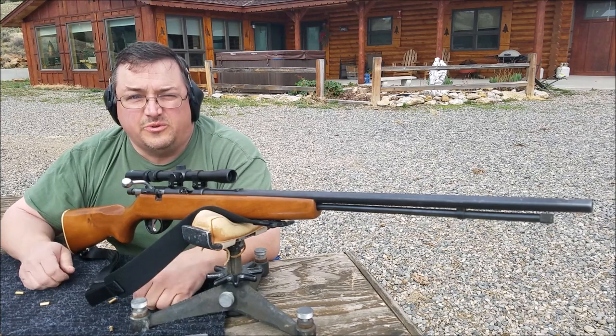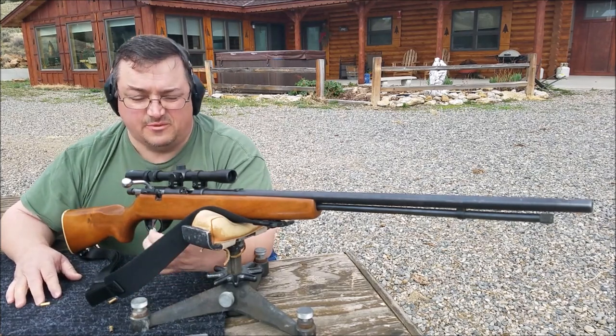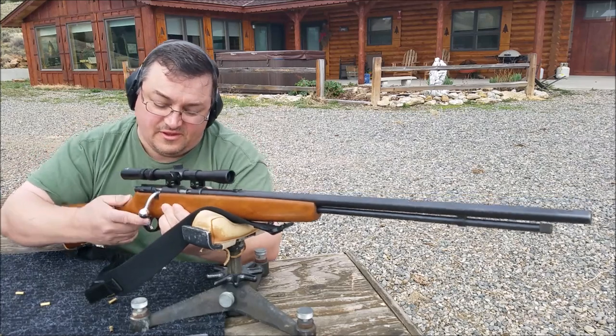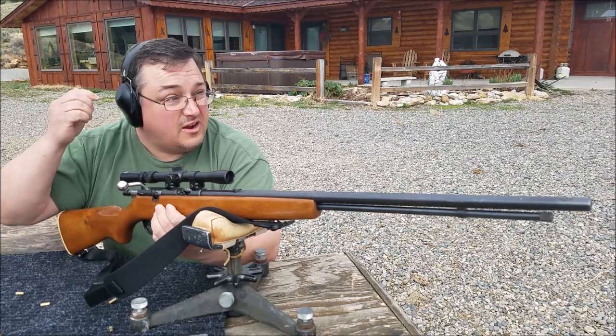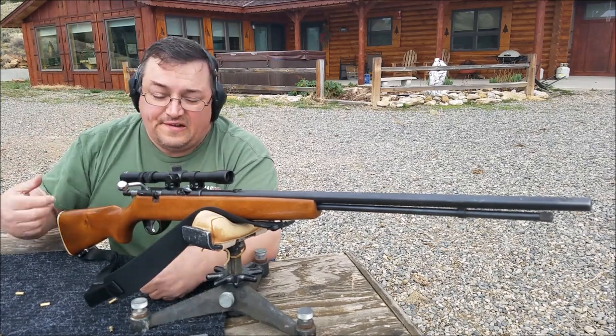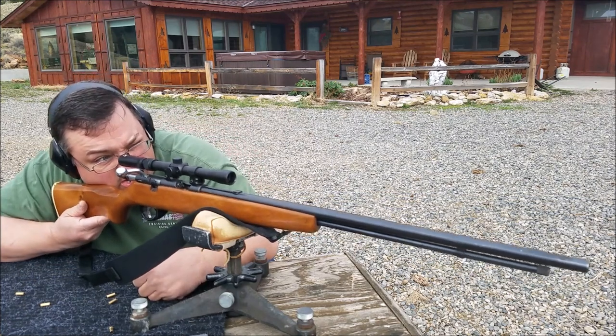They've got a really sweet trigger on them. Really like the trigger. It's fairly light, pretty crisp, a really nice trigger. I've got to resight my scope here, but it was laying them in there decently.